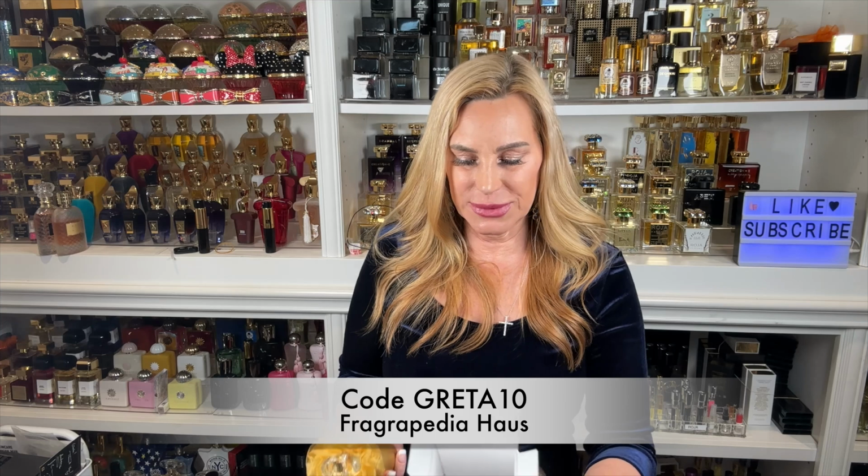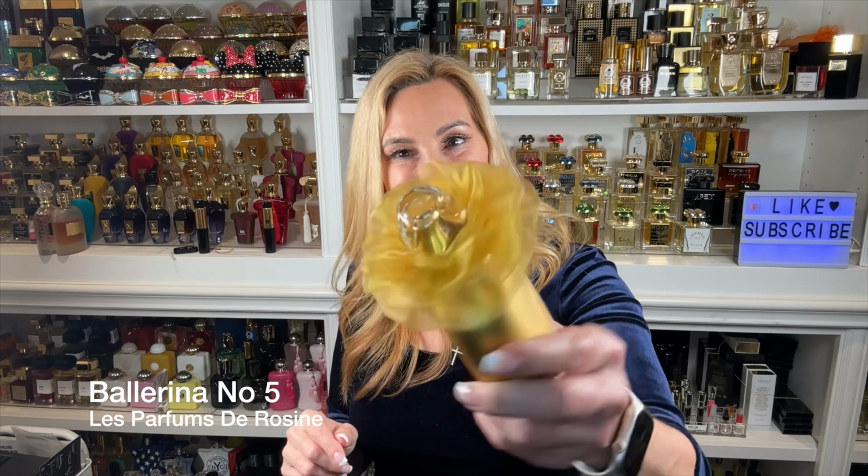Now, this one is Les Parfums de Rosine in Paris, and it's called Ballerina number 5. I have to admit, I pulled it out and I was like, oh, look, there's a little scrunchie on her head. What is this? It's kind of funny looking, with a light plastic lid. Mind you, I don't think this was very pricey either. It's a kind of light, weird lid. I mean, it's cute. I wasn't impressed, but it's cute.